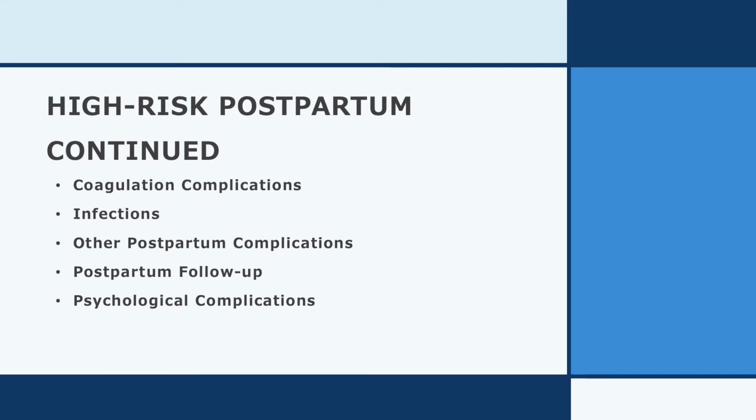So what are some of the assessment findings? Usually they have flu-like symptoms when we have mastitis, all right? Breast tenderness, warmth to the touch. They feel general malaise. They're swollen, hardened, with pain, a burning sensation, and again, a fever. These women need antibiotic treatment.